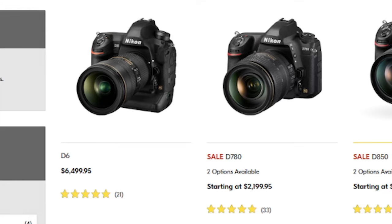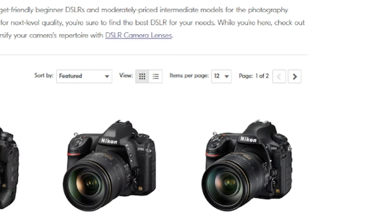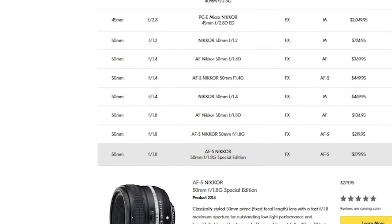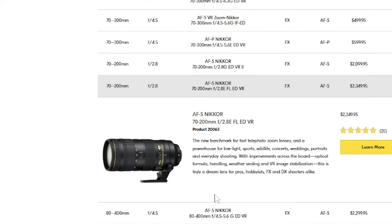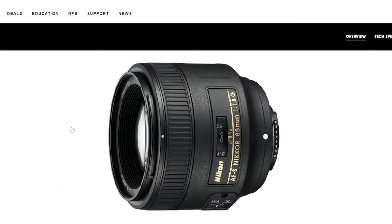Don't worry, Nikon is still listing popular cameras like this Nikon D6 for over $6,000 and the Old Faithful D850 for over $2,000. And look at these lenses, they're still available. Let's scan the list. There's the 50mm, there's the 70-200, and the Nikkor 85mm 1.8. Standard lenses. My question is, who's buying this old F-mount stuff? Me and maybe you. We love those heavy discounts on the older Nikon F-mount lenses and cameras. Plus, the build quality is better than the Z-lens equivalents.